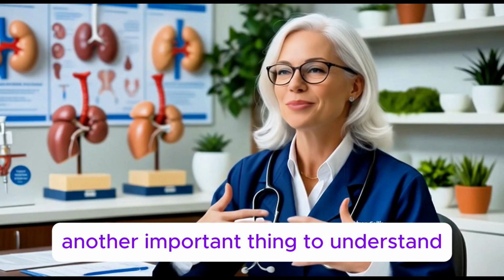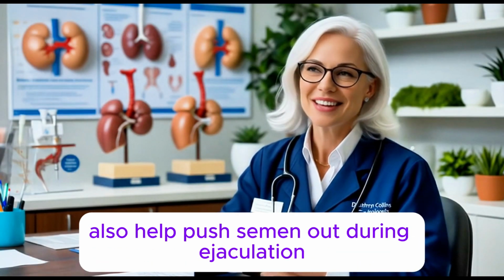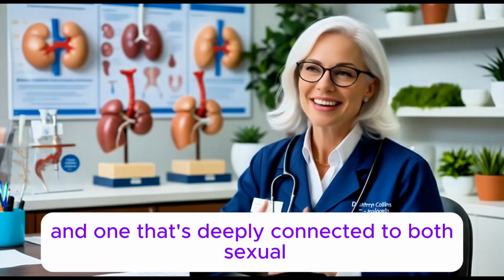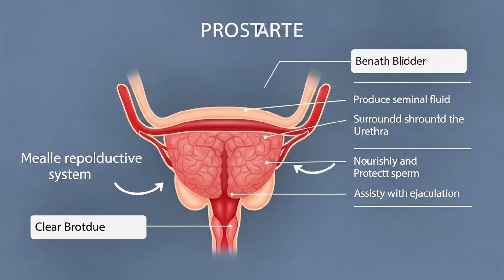Another important thing to understand is that the muscles in the prostate also help push semen out during ejaculation. It's an active gland, and one that's deeply connected to both sexual health and urinary function.